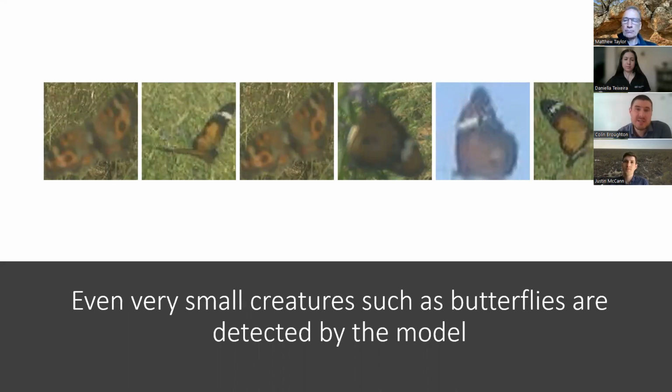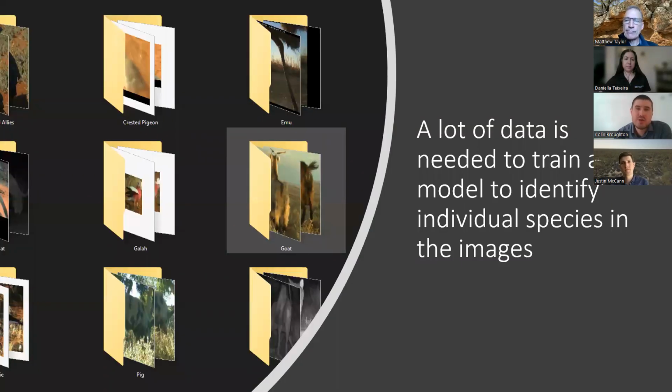And as an extension to this, we're also working on training our own models to be able to automatically identify individual species within the images. And training a new model from scratch requires a huge amount of data that has already been sorted, so categorized into the species. And basically the model is trained by showing it example images of each species.